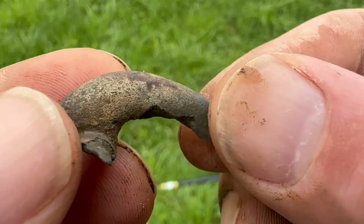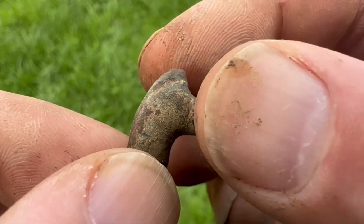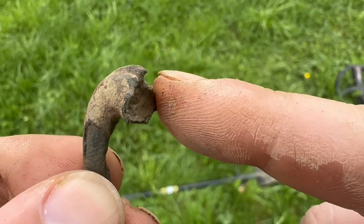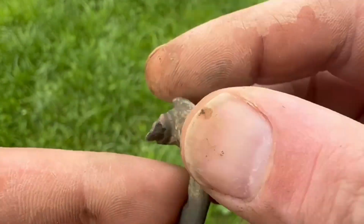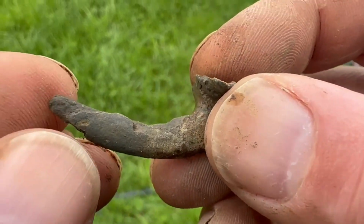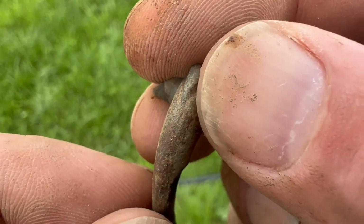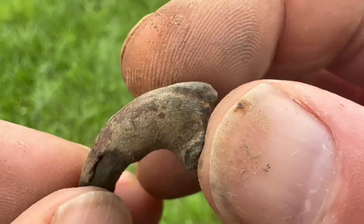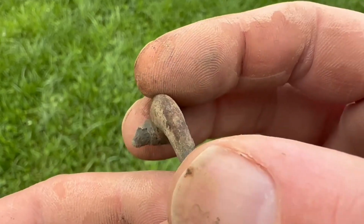That's as much cleaning up as we're going to do on here, because it's very, very delicate. I've just dried it off there. You see, this is where the pin would have gone through, down here, pinned down there. And I think if we look closely, there is a little bit of design on there, just behind, maybe, just at the top there. But it's a lovely little fibula.